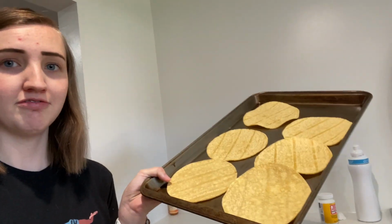All right, so for this first meal, I'm going to be making some crispy chicken tacos in the oven. They're super easy and they're really delicious. So let me show you that. First things first, I've got my tortillas on a pan. I'm going to spray those with some olive oil so that they can crisp up on the side that I spray them. So I'll spray one side and then flip them over, and then I'll add my toppings.